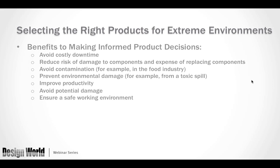The Gates products are second to none as far as robustness and quality. People use them for a reason, so the last thing we want to do is have downtime that's associated with that product.